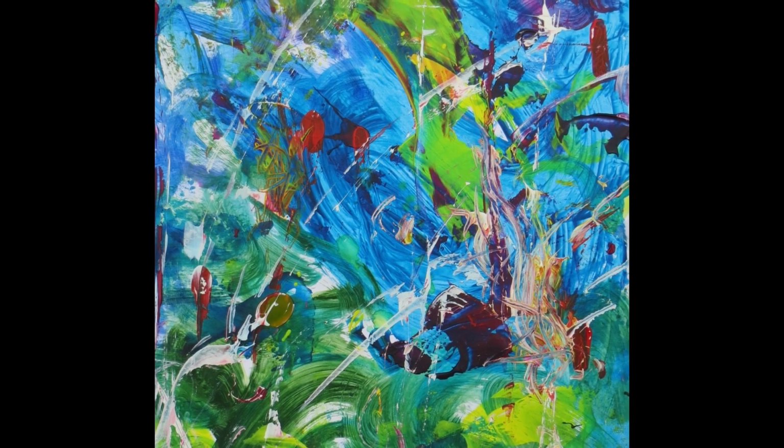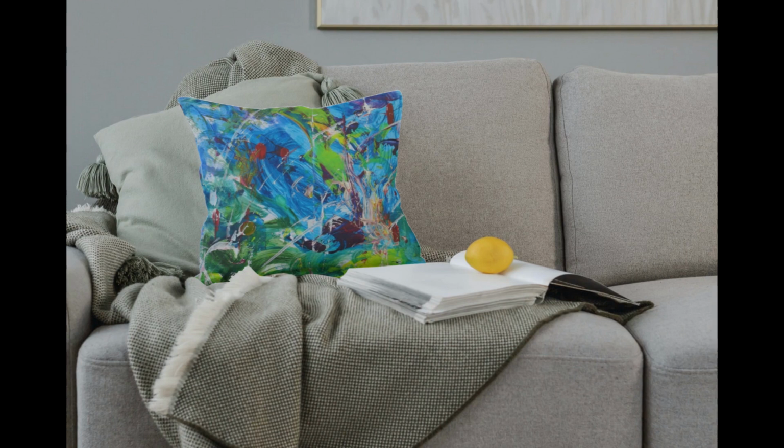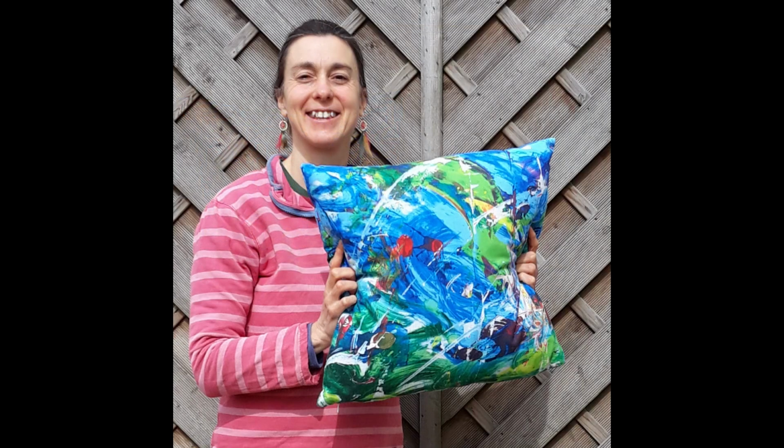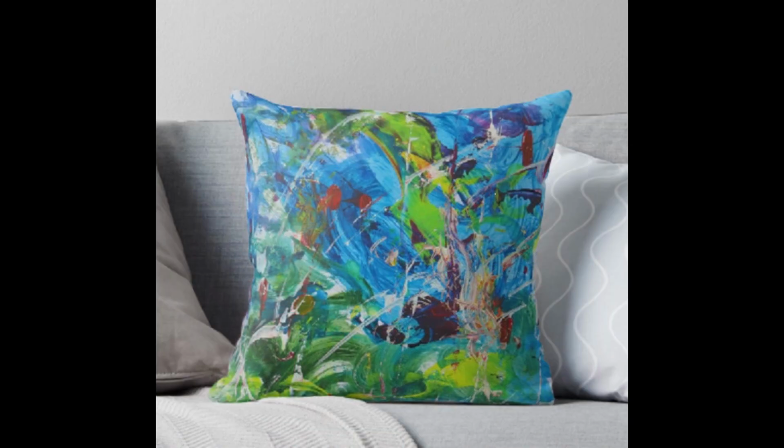When I finished this painting, I discovered it makes a really vibrant, colourful cushion cover. I do get really excited about seeing my designs on practical pieces that you can physically hold because it gives them a whole new lease of life.